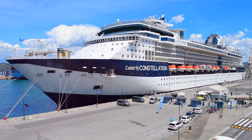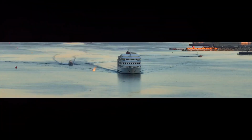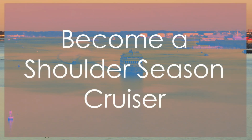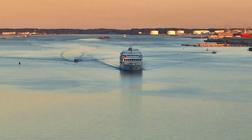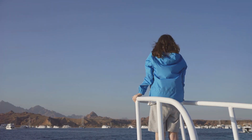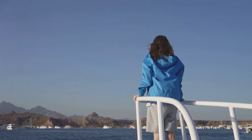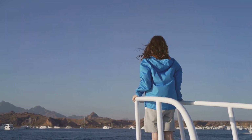These packages can also offer additional perks like free onboard credit or complimentary upgrades. Cruising during the shoulder season, the periods between peak and off-peak seasons, can offer the best of both worlds, lower prices and fewer crowds. This period typically features weather that's still pleasant, making it ideal for those looking to explore comfortably without the high costs or the masses.